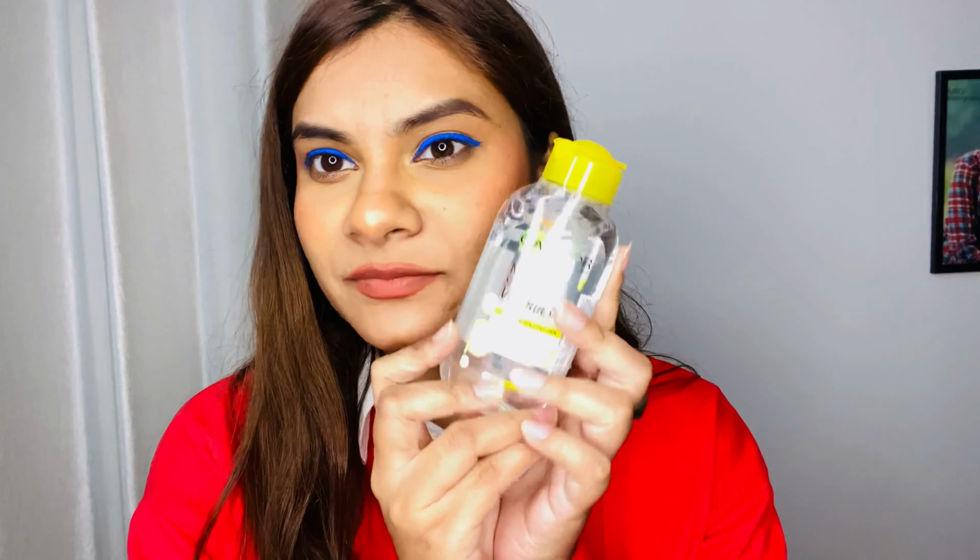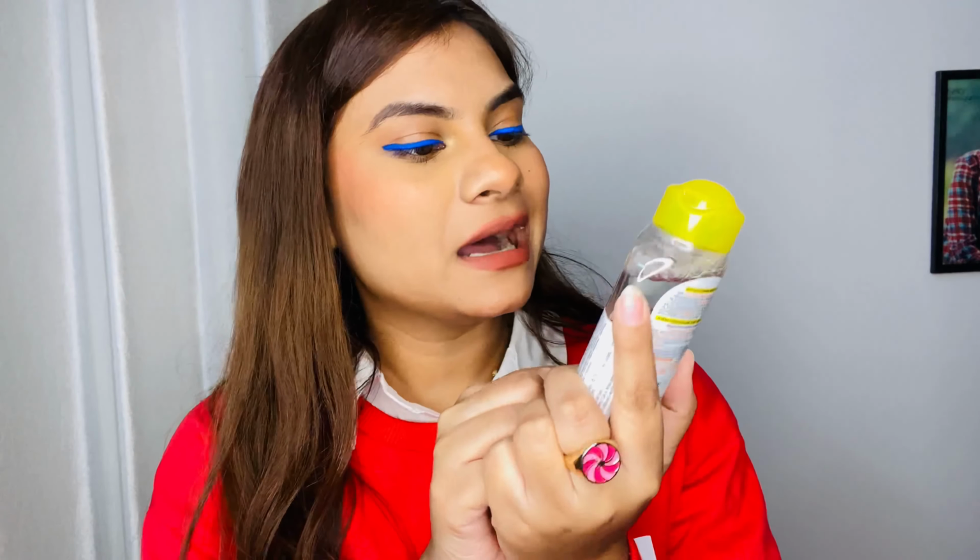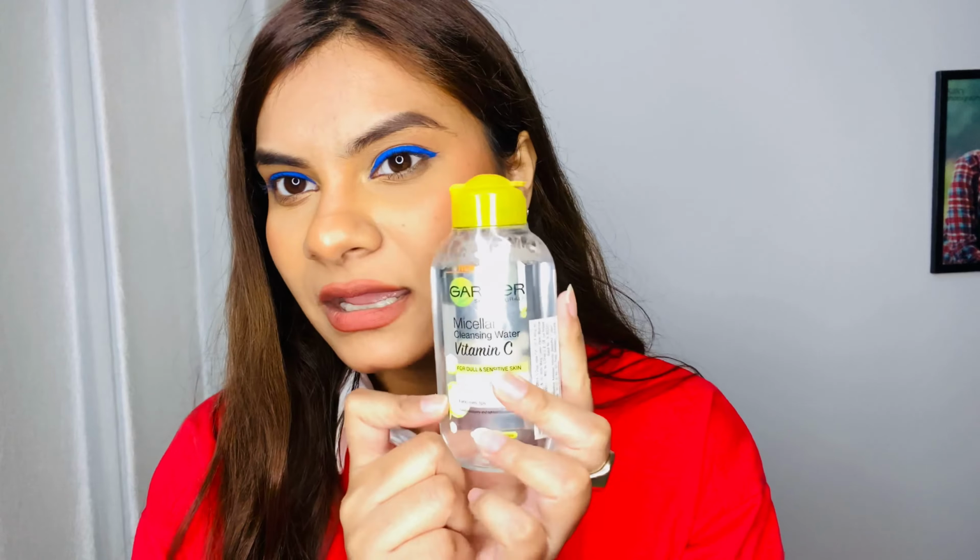On the list is the most useful product amongst all. So this is a micellar water, mostly used whenever we apply makeup. Makeup toh bahut saare hote hain, but a cleanser is essential. Toh ye mera jo product hai, hamesha bahut jaldi khatam hota hai. Toh is baar maine Garnier ka micellar cleansing water liya hai.